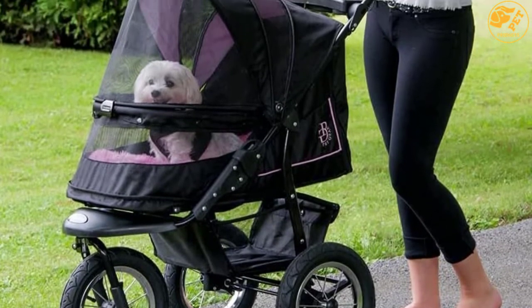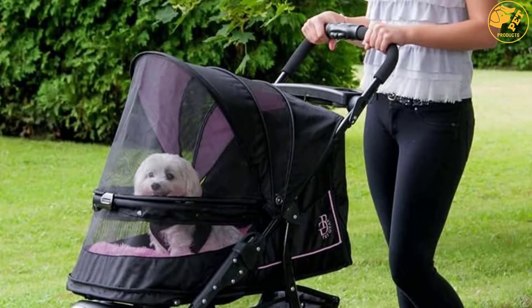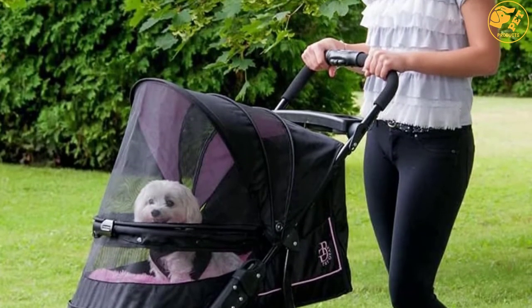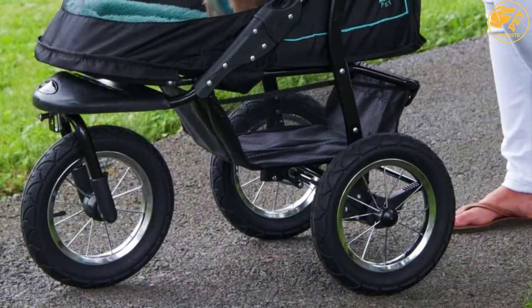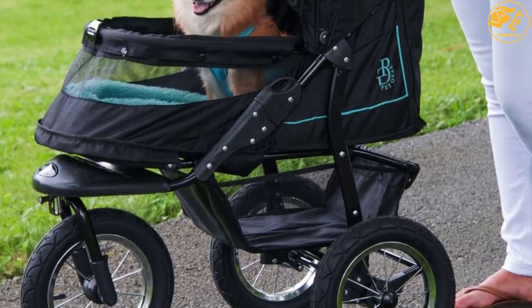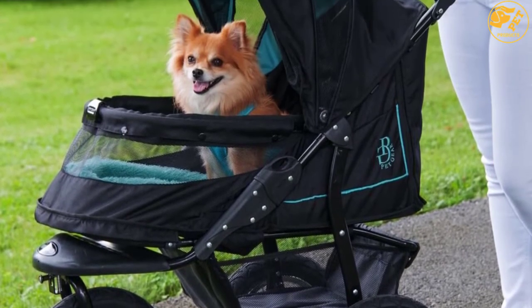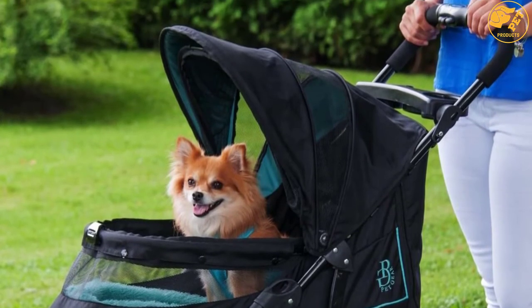Also, it features a new no-zip technology that allows easy access to your furry friend without having to fumble with difficult zippers. It also features an elevated paw rest that boosts overall comfort. As if this is not enough, this unit comes with a mesh window. This ensures both breathability and panoramic views. That means your pet enjoys every minute as you explore your neighborhood.